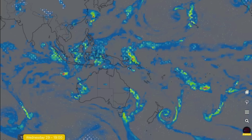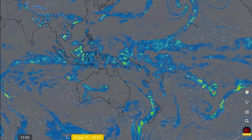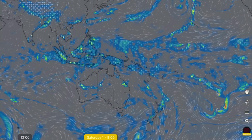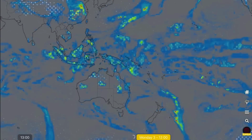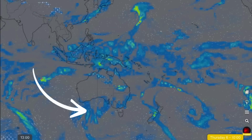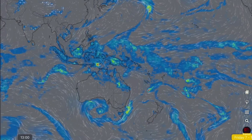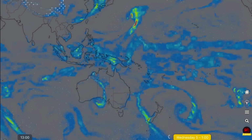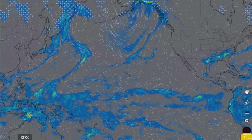Overlooking Australia. And Southeast Asia. You've got a pretty big low moving south of the continent there through Australia. Long range forecast coming in hot for the 5th and 6th of April. And as well, tropical cyclone forming just north of you.